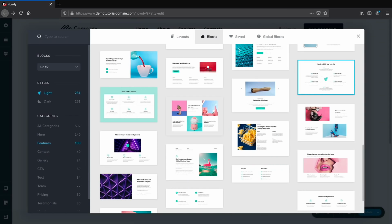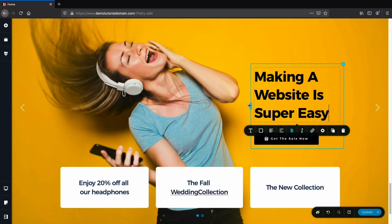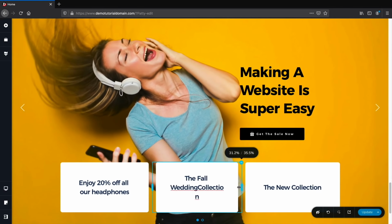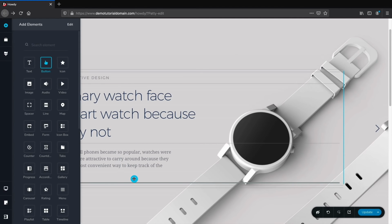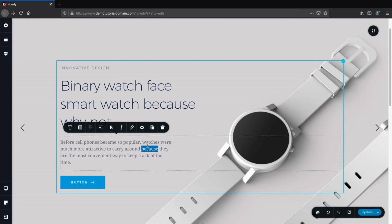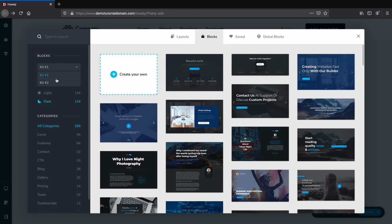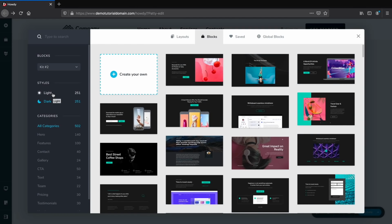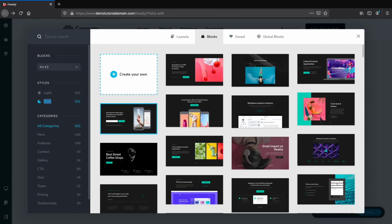You can add as many blocks as you want to your website, customize them, and within a few minutes, you will have a complete WordPress website that you can fully customize and looks great. With this drag and drop builder, you can simply drag in elements and build your website from the front end, so you can visibly build your website from the ground up. Plus, with over 500 blocks to choose from that come in a light scheme and a dark scheme, it'll be really easy for you to get ideas and inspiration to build your WordPress websites.